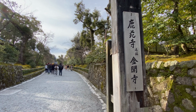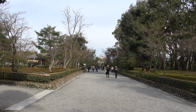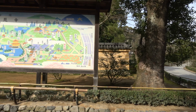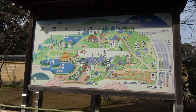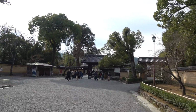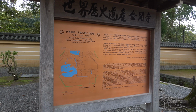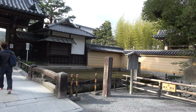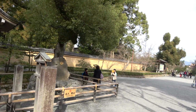It's the entrance to the Golden Pavilion. Just walking into the Golden Pavilion. It's also the residence for the shoguns, the local shogun family. Alright, let's go and have a look. The Golden Pavilion is also a UNESCO World Heritage Site. It's from the 12th century. Just walking in the street there.